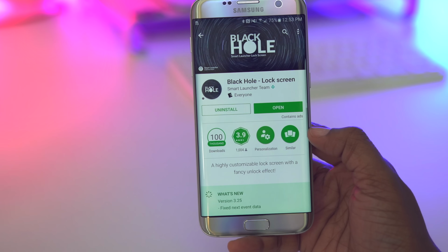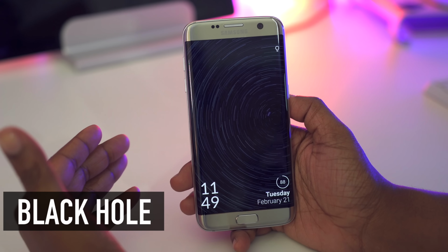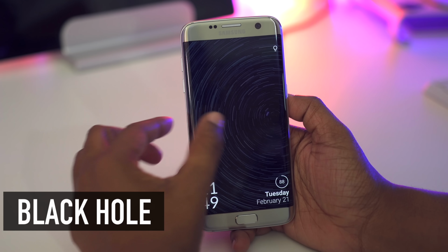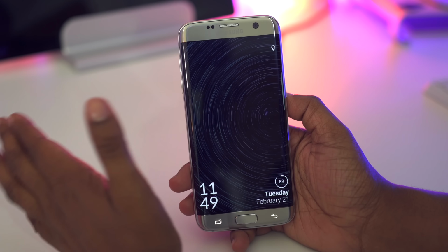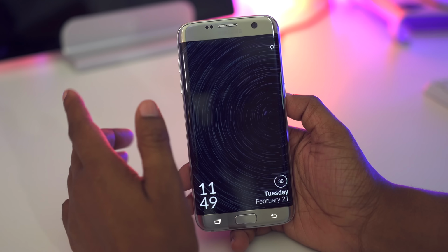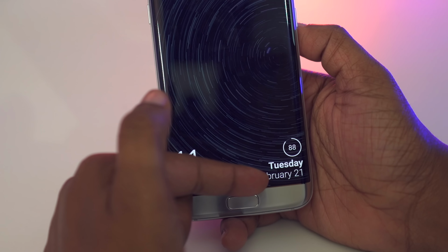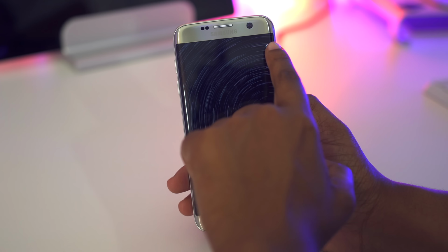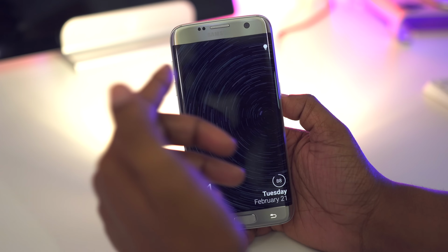Coming in next, we have Black Hole, which is basically a lock screen. So I liked it, one, because of the wallpaper, and then two, because of this neat little animation you get when you're unlocking your phone. So sometimes it's the simple things, so do not judge me. But you have your time down here in the bottom left, the date and the battery over here in the bottom right. You have an option to quickly toggle on or off the flash. So you can see that right there, I turned it on.